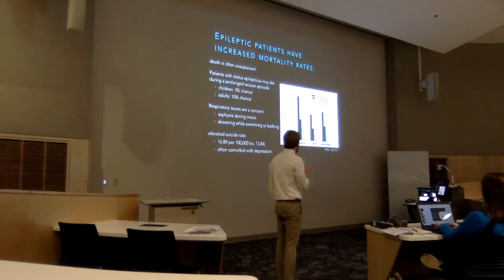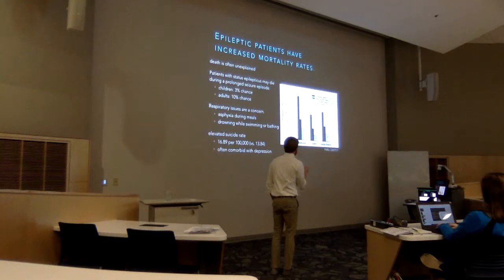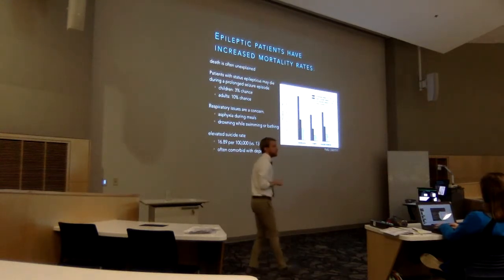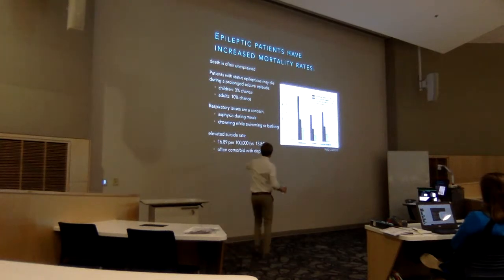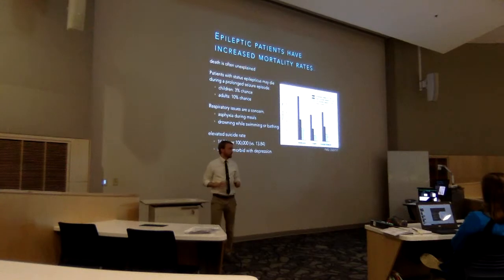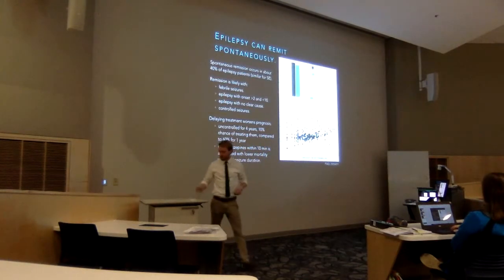On the bottom up here, the white bars are healthy controls. They're on the right in all these cases. Notice they're the lowest. And as your epilepsy worsens from being well-controlled, poorly controlled, to uncontrolled, you see an increase in rates of depression, anxiety, and suicidal ideation. Their suicide rates are higher than non-epileptics. So this could also contribute to the increase in mortality. Suicide is a major cause of death, really in all populations.